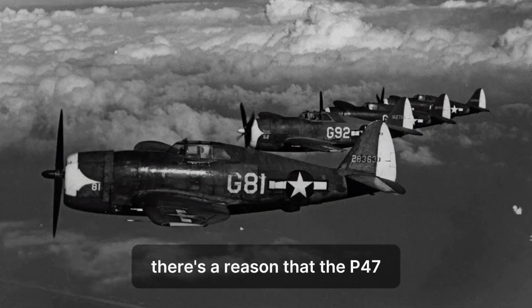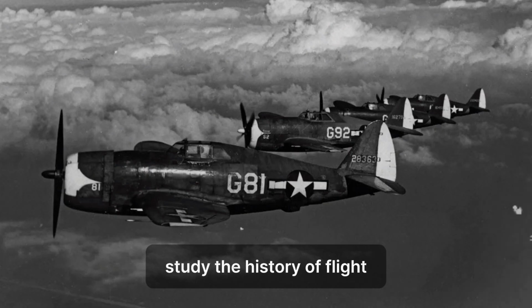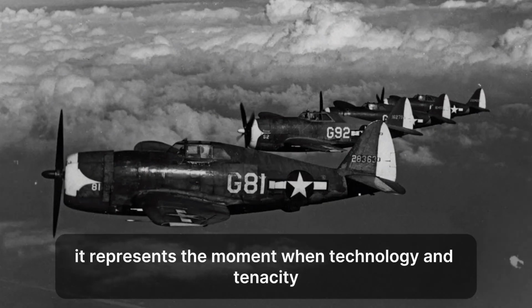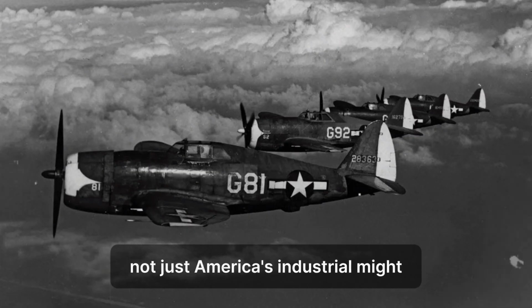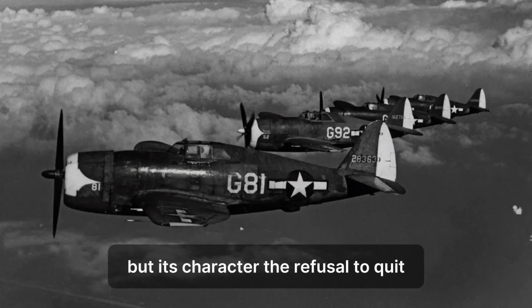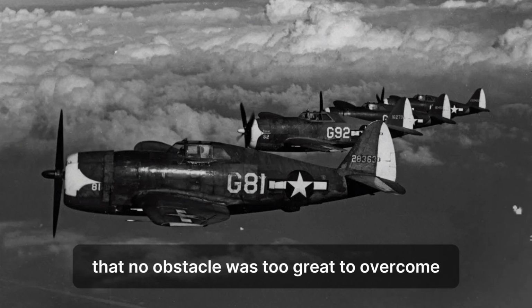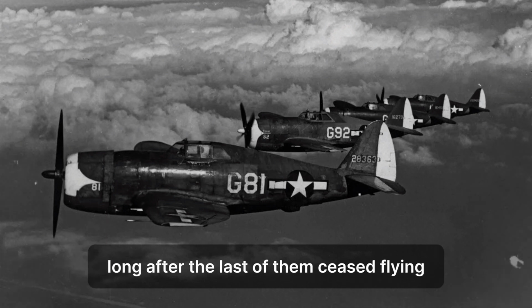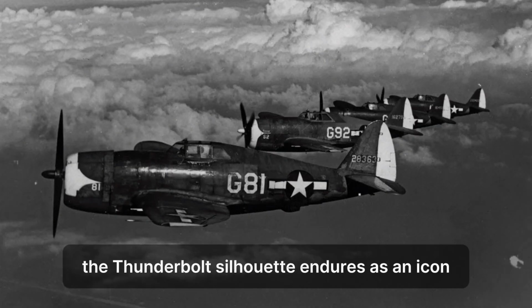There's a reason that the P-47 continues to hold a special place in the hearts of those who study the history of flight. It represents the moment when technology and tenacity fused into something greater than both. It was a machine that symbolized not just America's industrial might, but its character. The refusal to quit, the faith in human skill, and the belief that no obstacle was too great to overcome. Long after the last of them ceased flying combat missions, the Thunderbolt's silhouette endures as an icon.